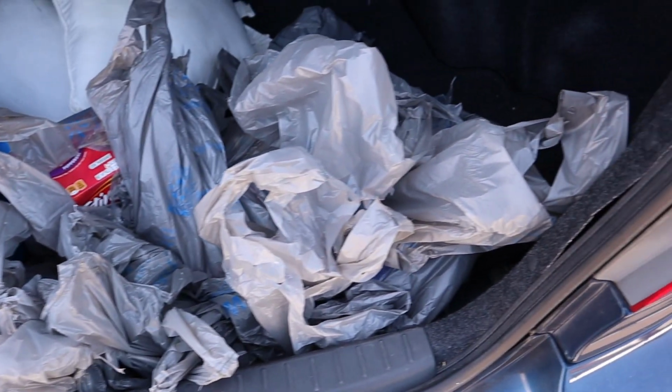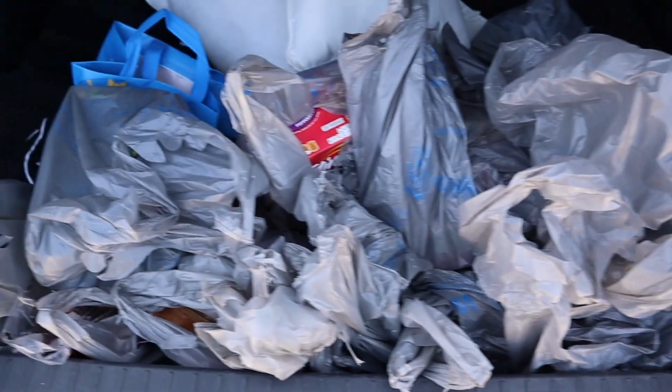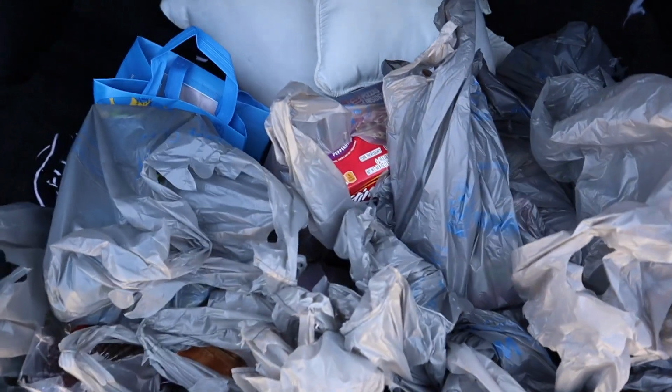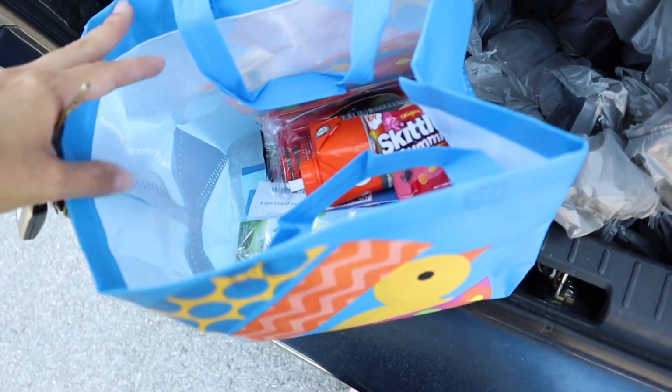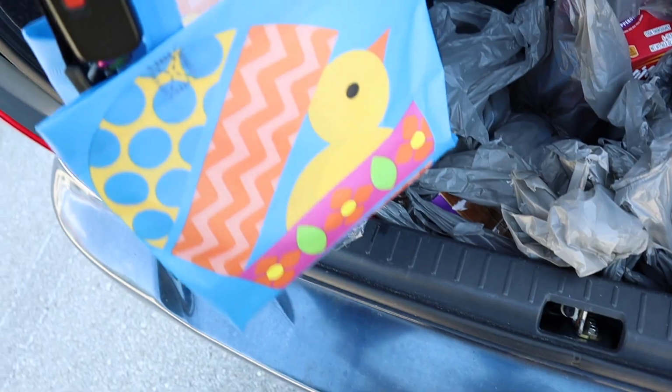Here are my groceries. I need to see if I can carry all these up by myself, plus this grocery bag that I have here. But I just saw that they gave me one of these. What? Really confused, y'all. What the heck?